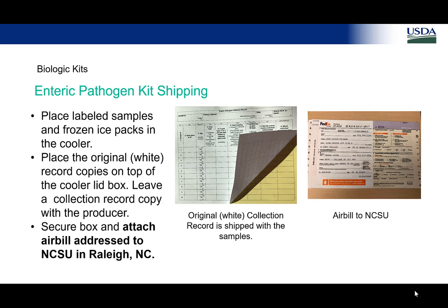Just say we have one of these sheets. So 25 samples, there are three white pages because there are 25 samples. This shows up to 10 goats here. But let's just say we have 10 goats, and this is all filled out. We're going to put this on top of the cooler so that it stays nice and clean. That way, when the NVSL opens the kit, they just see the form and they know what's inside and they don't have to open the box and be all scared.